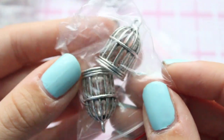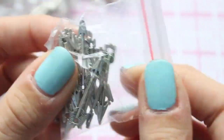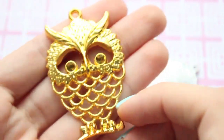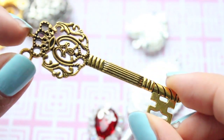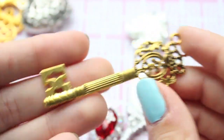There are these two little bird cages, which are 3D, so they're pretty awesome. And here are the arrows. And I really love them. Then she sent me these bigger pieces, and the first one is this golden owl. And I love this. It's really big and super pretty. Then there is this really big heart, and it's like 3D-ish, so it's really cool. I really love it. And this golden key, which is awesome. And I love the size too. It'd make such a cute, vintage necklace.